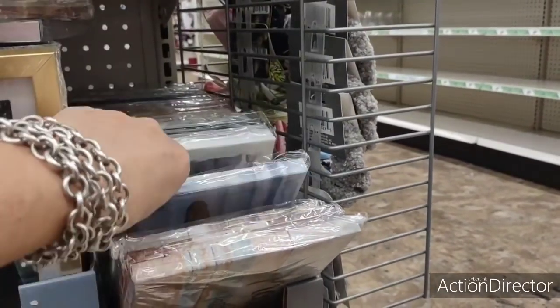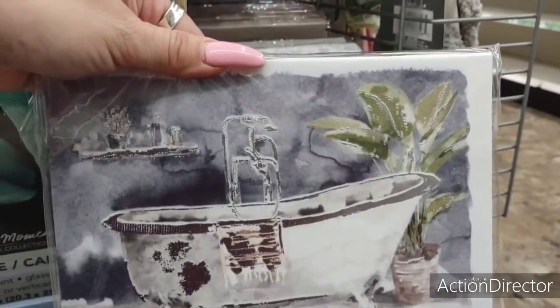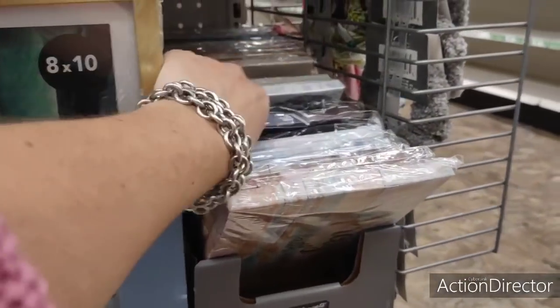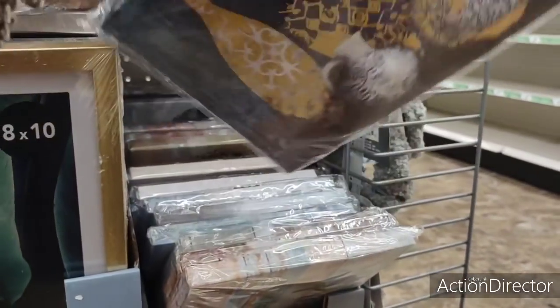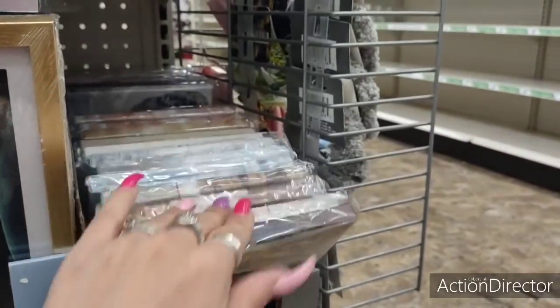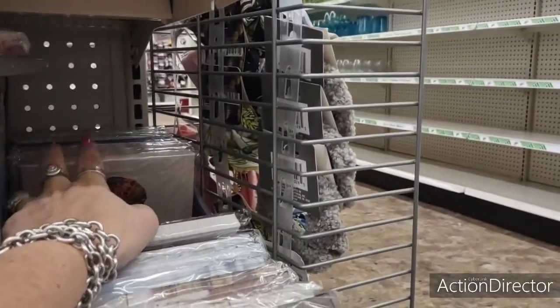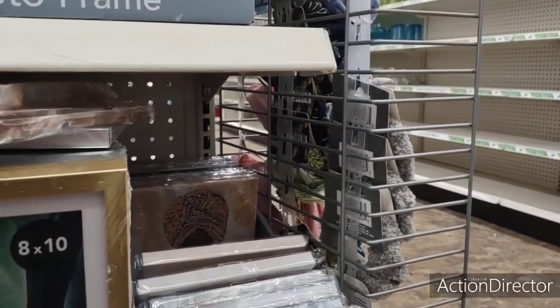Starfish. Look at the bathtub. That's cute. Loving those colors. All right, we saw that over there. We saw these. Okay.